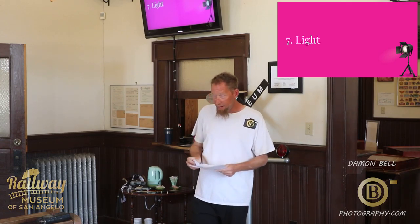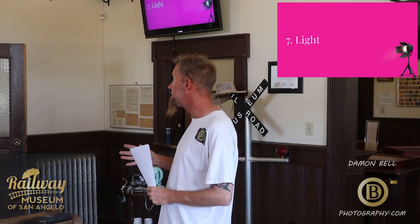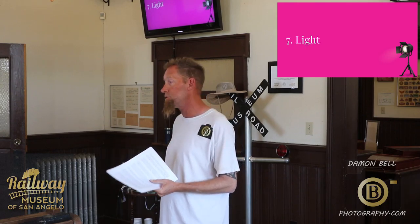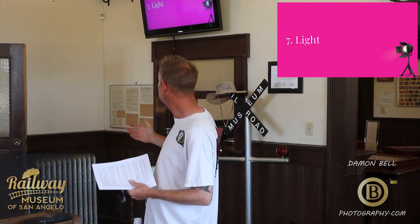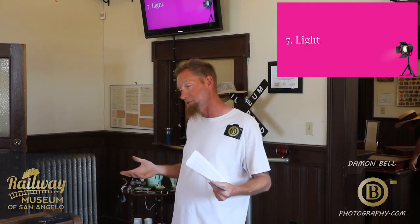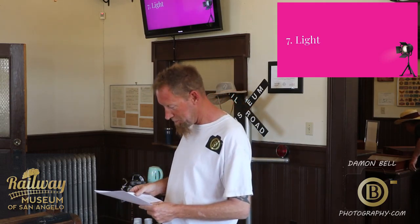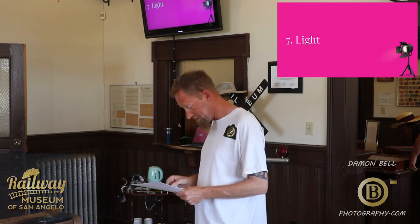Of course, light is literally the basis of photography. The word photograph is two Greek words, photos and graph, where photos is light and graph is to draw. So when you take a picture, what you're literally doing is drawing a picture with light. You literally cannot have a picture without light. If you do any astrophotography, you have to deal with it sometimes.